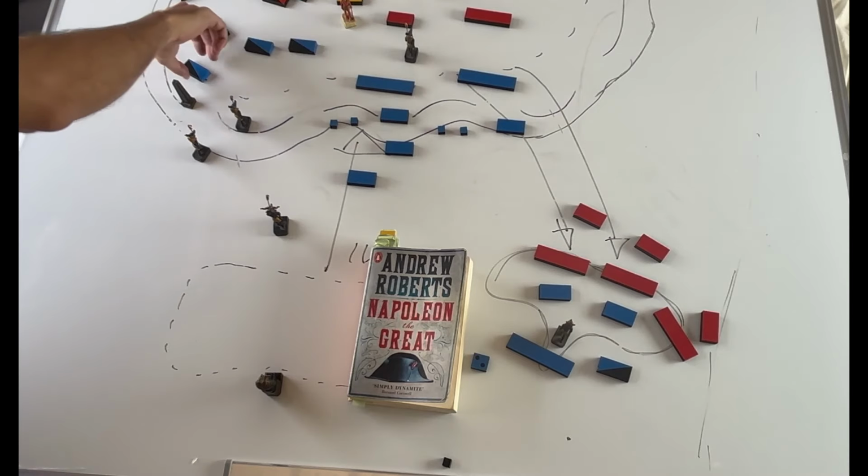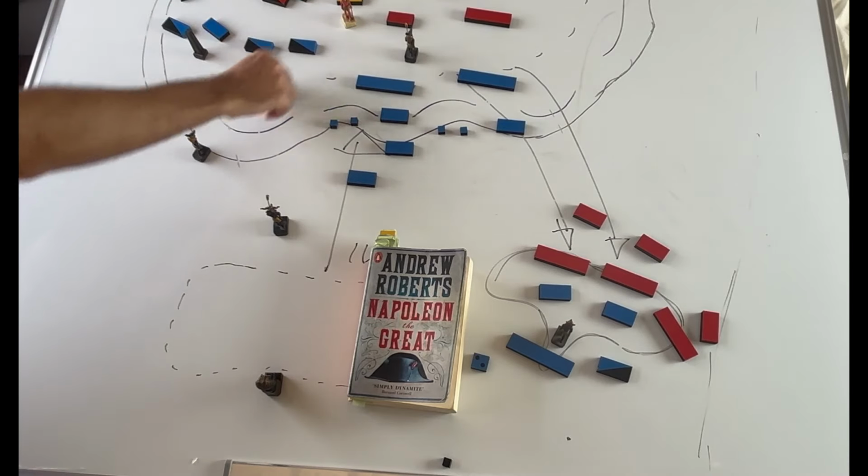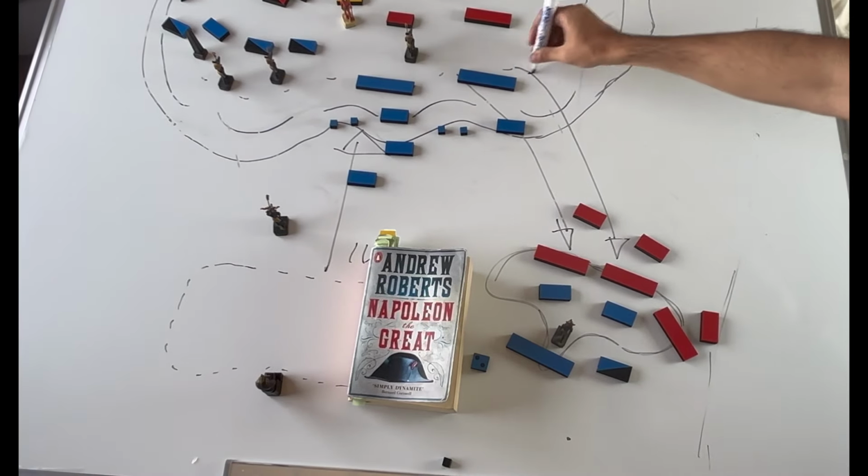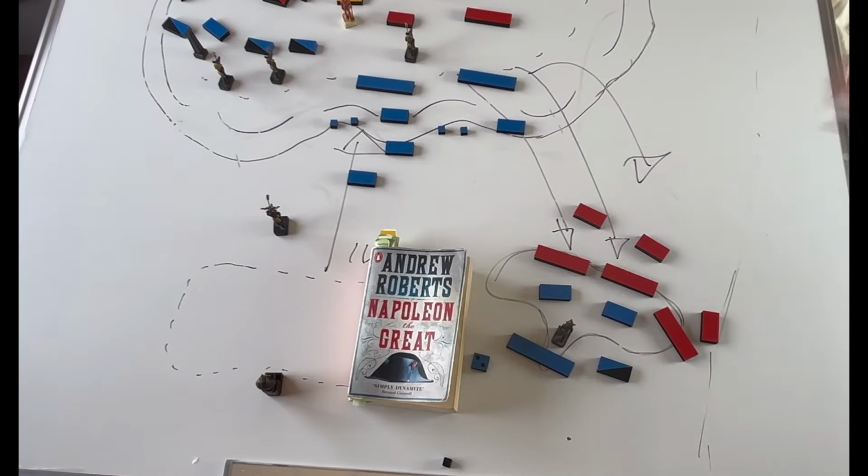The French have clear control of the Pratzen, and from this elevated terrain, it's easy to envelop and crush the remaining Allied forces still fighting in the north and the south of the battlefield. Now, that's the Battle of Austerlitz, or at least that's the important parts.